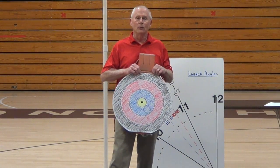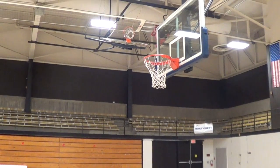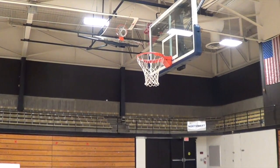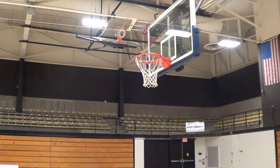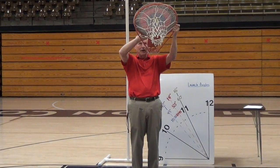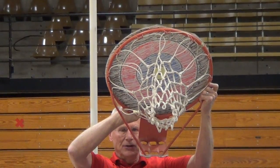Now, one thing that we do, Josh, if you could take a shot up there at the basket real quick. Just take a look up there. And what we're seeing is, when you look up there, you're looking through the underside of the basket, right? Now come back to me. So you're looking through the underside of the basket right now. Maybe you can zoom in just a little bit so you can pick up the target. Can you see the black dot in there?